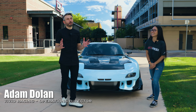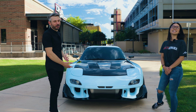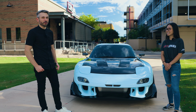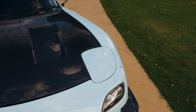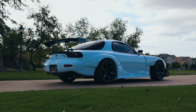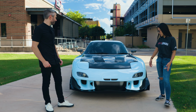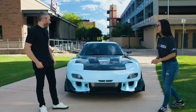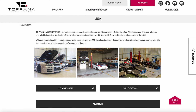We are in beautiful Gilbert, Arizona on a wonderful day, and I have brought along my 95 RX7 for us to check out and talk about for a little bit. What have you done to it? A lot. So I just imported this several months ago through Top Rank, JDM vehicle importers.